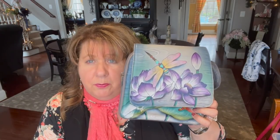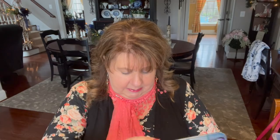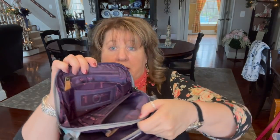I said, these are so pretty. Are you kidding me? And I fell in love with this purse. And I have used it every spring, summer since. And it is still in beautiful shape. Look, it is pricey. Very pricey.